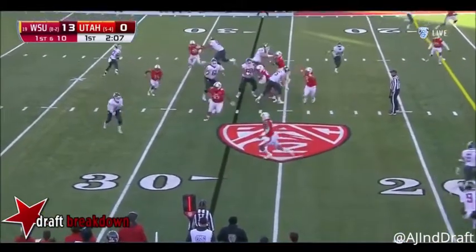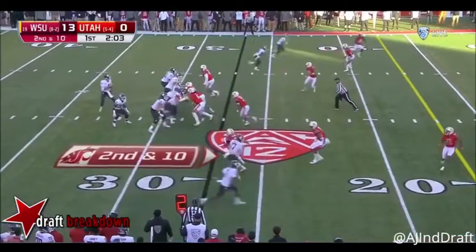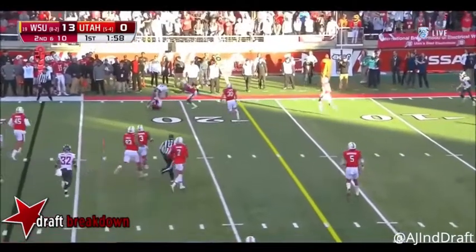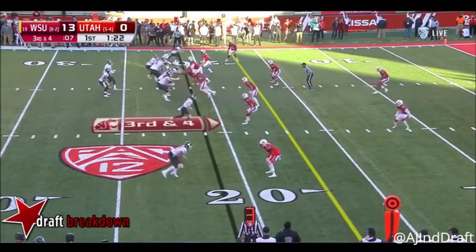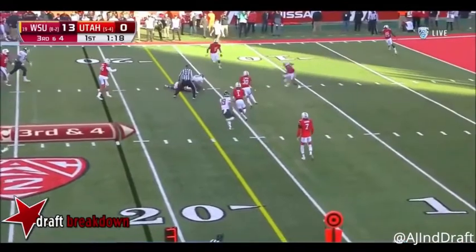But throwing a football and being accurate and getting it out of your hands smoothly and crisp is so paramount. And of course you have to be accurate, obviously. And on that throw he was. So, it's going to be interesting to see how he progresses, where he goes to.